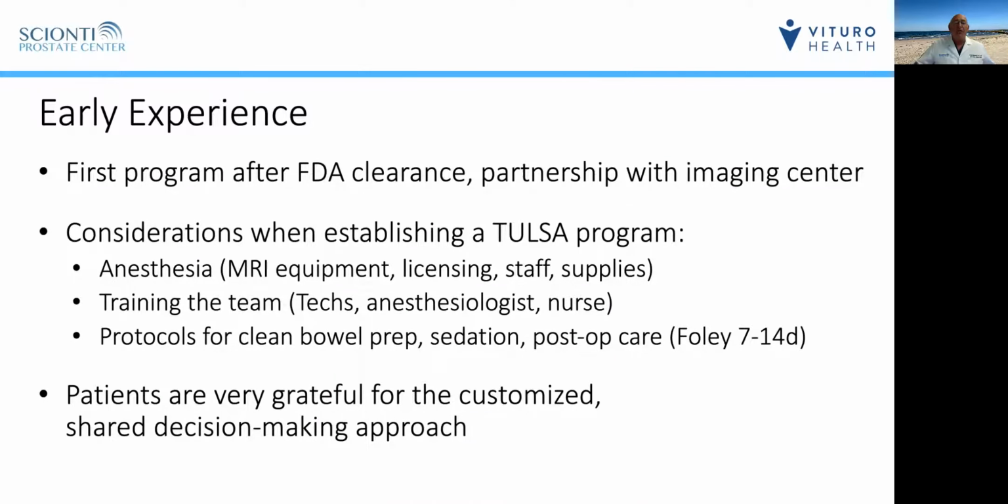This was the first program launched after FDA clearance of this device, and it was performed in partnership with a local imaging center. It's important to consider several considerations when starting this program. Anesthesia equipment must be MRI compatible. This requires several coordinated work between the anesthesia team as well as the nursing team at the center.